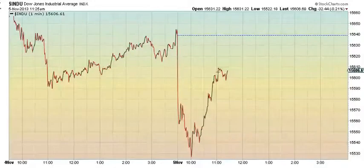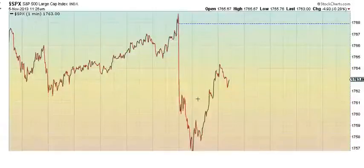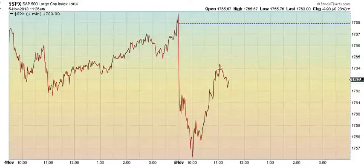For the Dow, trying to bounce. It actually broke above 0.618 to the upside, which was 15,600. And if we can take out 15,625, it would set up a move to positive. S&P upside 0.618 was around 1764, and it actually broke it by a hair. So 0.786 would be around 1766.